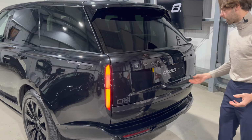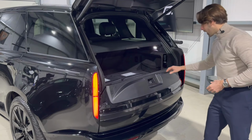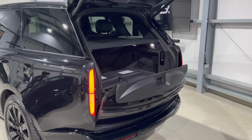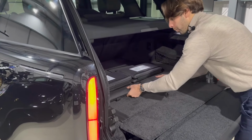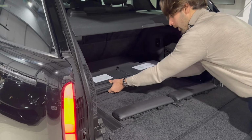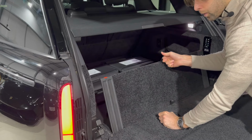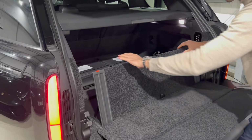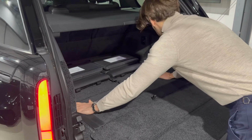And I'll just open the tailgate for you. Obviously, the famous split Land Rover tailgate, allowing you to sit on that back tailgate there, and this car is also optioned with the cushions for this rear center section here. So you can see it's got the full Land Rover cushion set, and that is to go on this rear divider in the boot here, which also doubles up as a backrest for you to sit on. Really easy to put away as well.